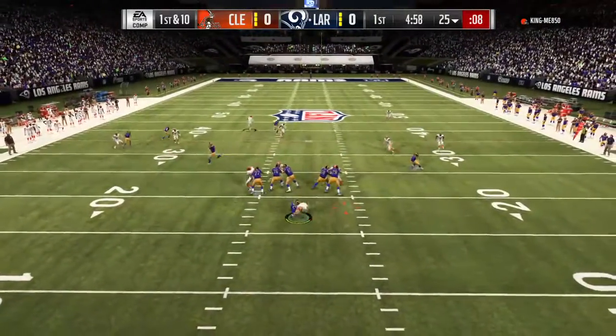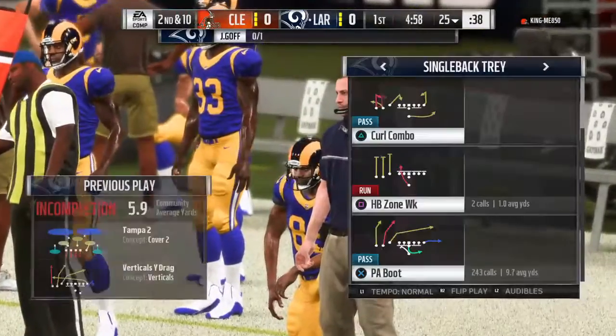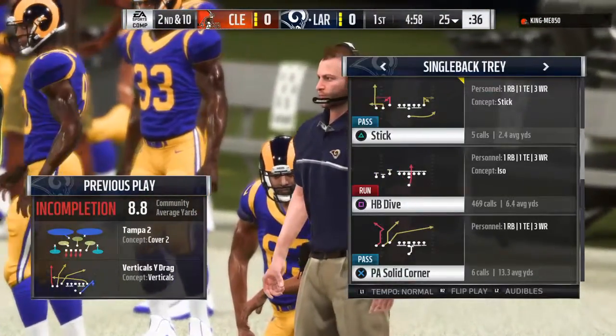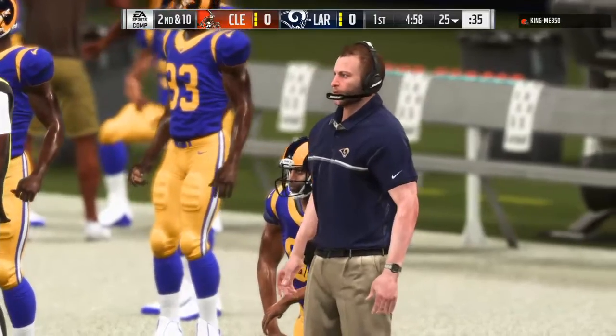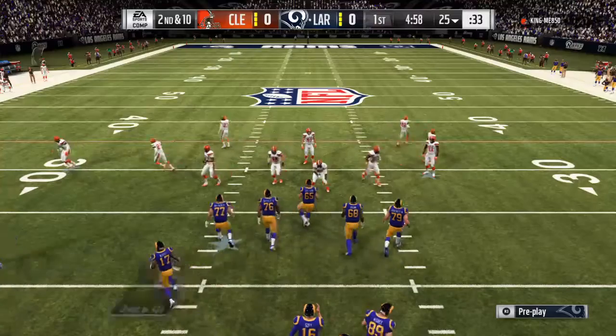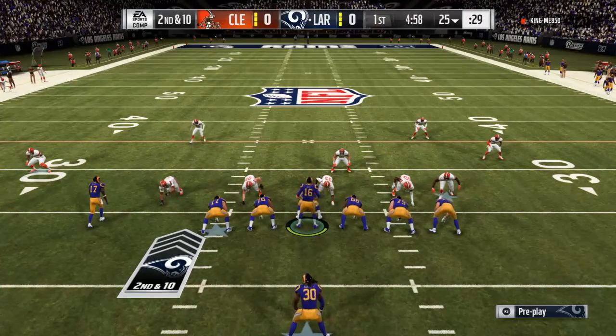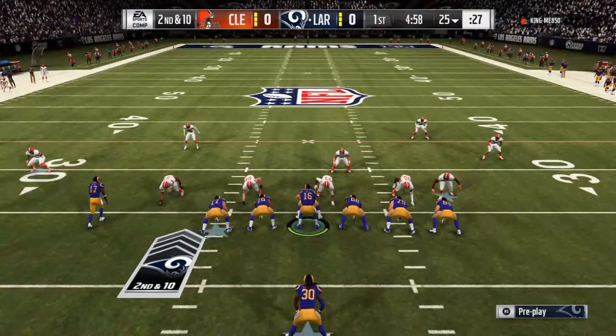On 1st and 10, Goff, and his first look is incomplete. Pressure, and that's certainly going to be a key to this game going forward. That time, they were able to get in there and influence the throw. And remember, quarterbacks got to get rid of it. They don't have the tuck rule that they can fall back on anymore. An incomplete pass leads to 2nd and 10 from the 25.